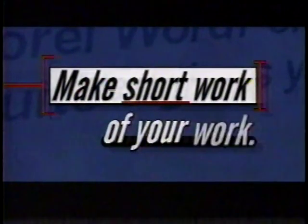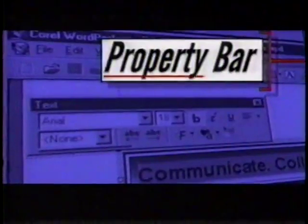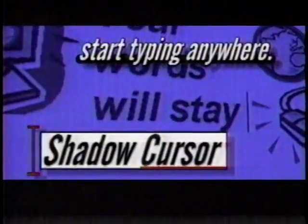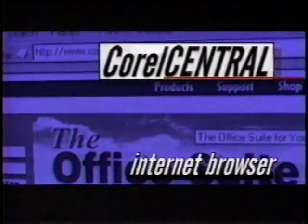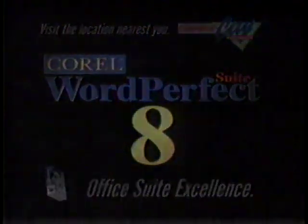Make short work of your work with Corel WordPerfect Suite 8. Loaded with amazing integrated features, like the Property Bar, a powerful toolbar that changes depending on the job. The Shadow Cursor: start typing anywhere, your words will stay put. Corel Central, with fully integrated email, scheduling, an address book, internet browser, and much more. Corel WordPerfect Suite 8, Office Suite Excellence.